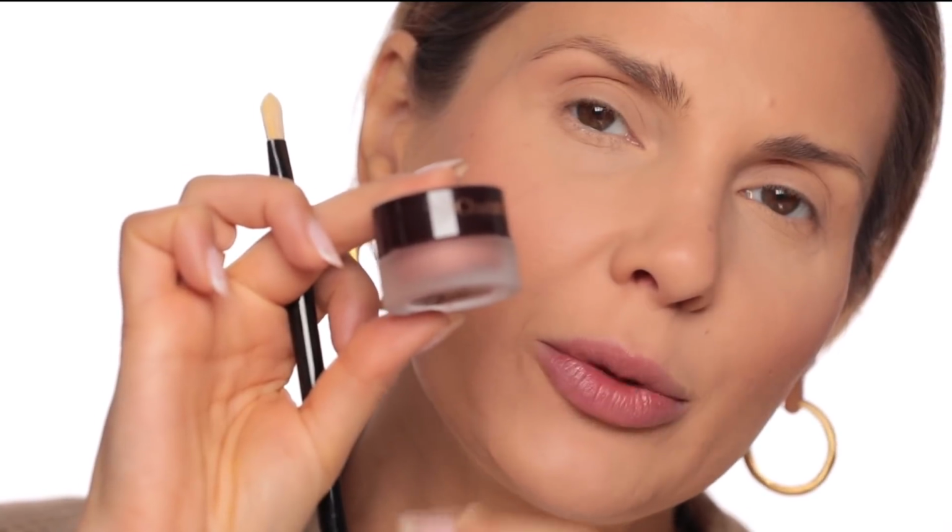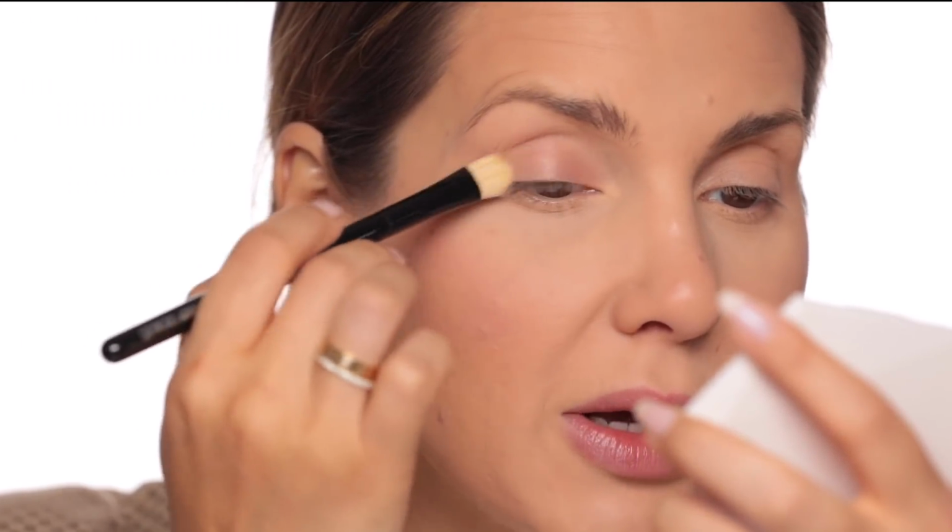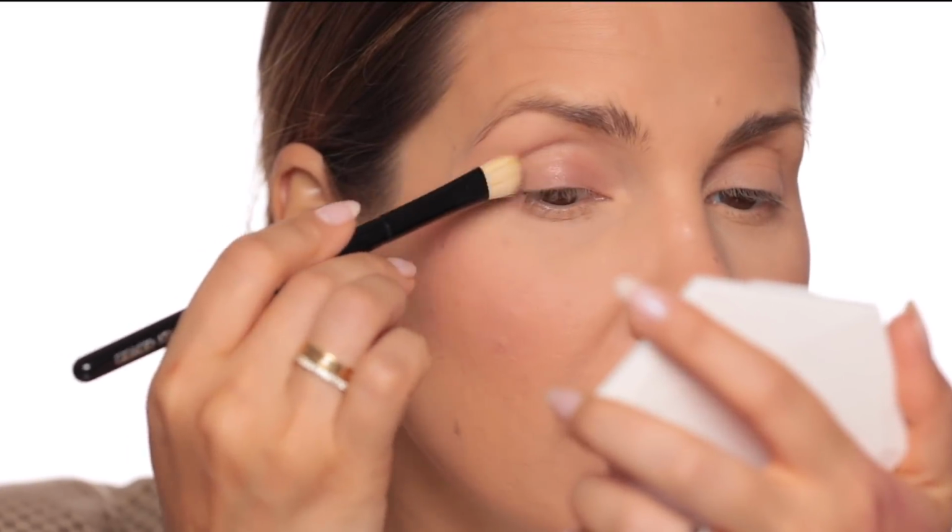What a joy to have these on the face. Charlotte Tilbury Eyes to Mesmerize in Pillow Talk, and I truly love this color. I'm going to apply it on the back of my hand so you can see what this looks like. Maybe you have something similar at home. Pink with golden reflex. I needed something that has some color, but that's not completely fully matte.